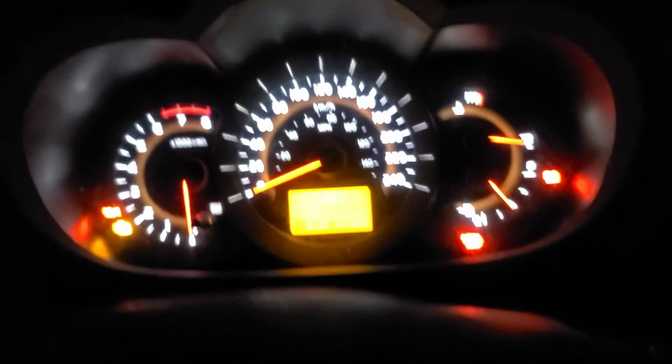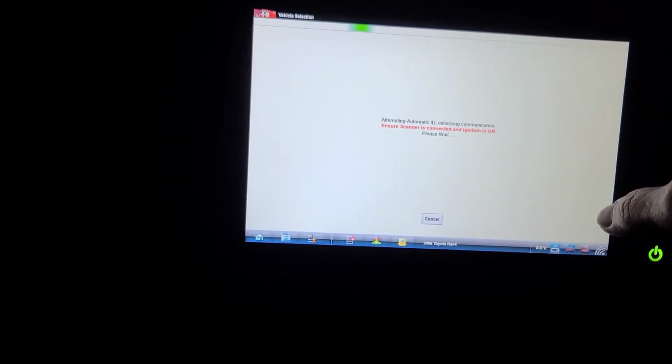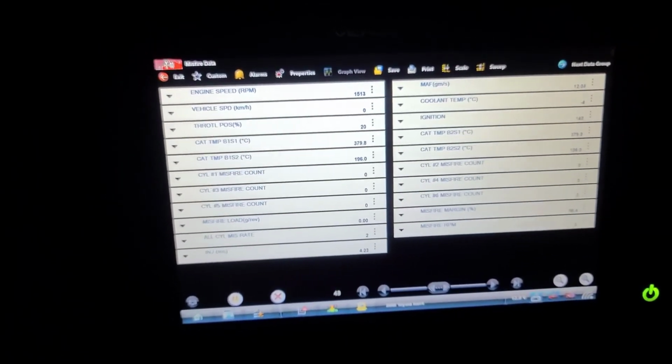So I'm going to start this RAV again first thing in the morning. It's cold. Waiting for the scanner to start up here. Go look at misfire data on a cold start. And then I'm going to drive it to town if it's not misfiring. It's taking a while. Misfire data. Come on. All right, let's see how it goes here. No misfires.